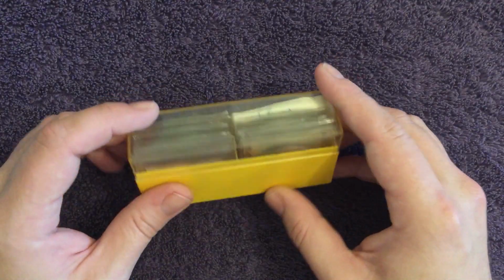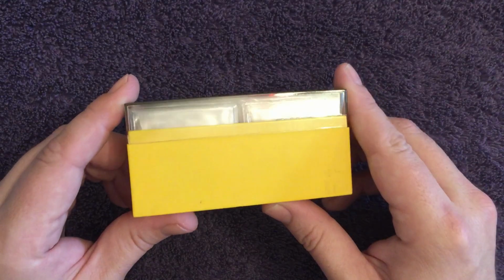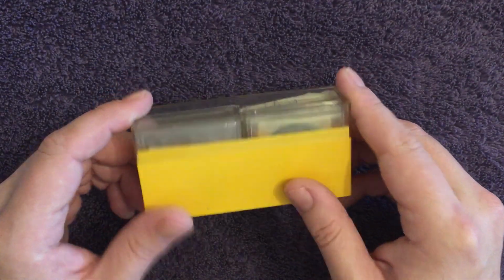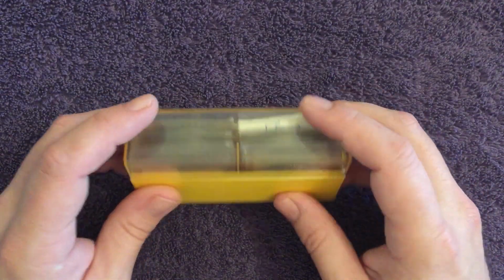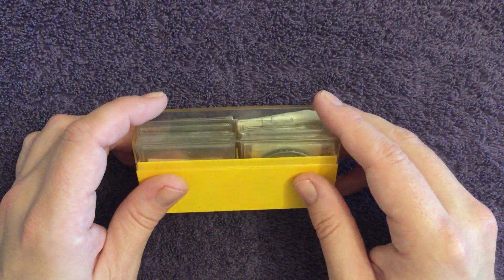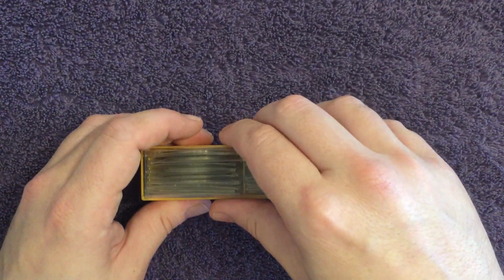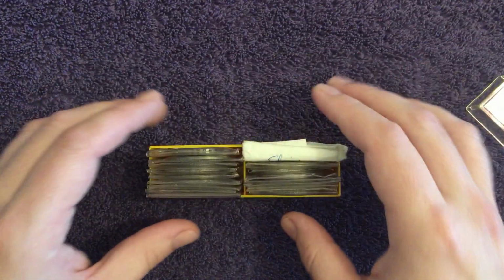We are going back to this collection that I'm in the process of buying from someone, and this is part of the latest section that I've added to my collection. Now, this is how it came to me. I think these are probably some of his most prized coins, and you'll see why shortly. There's some lovely coins here. Let's get into it. We're just going to do this box today.